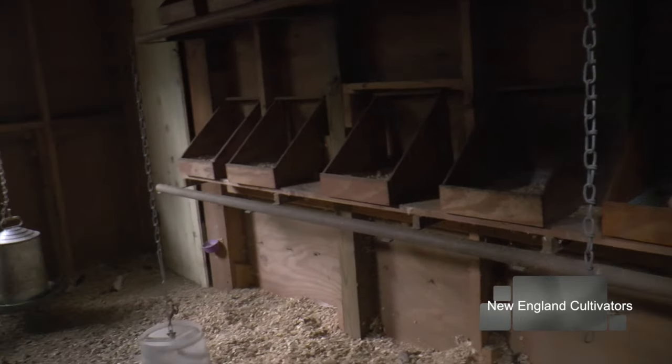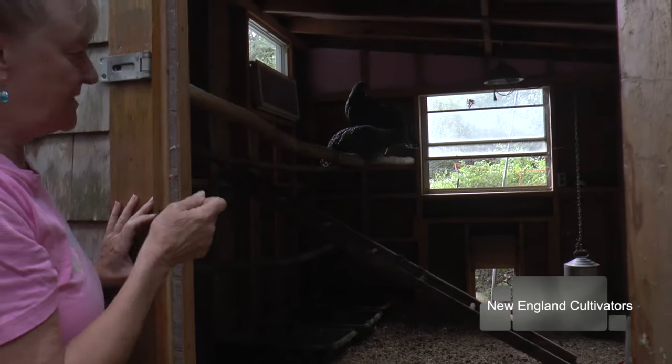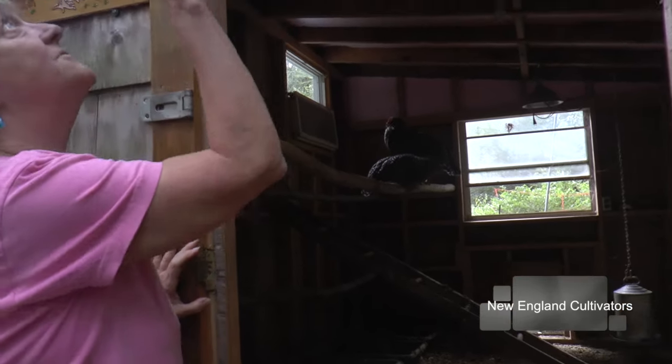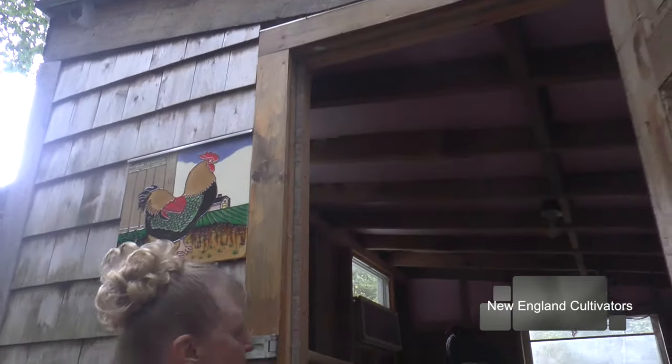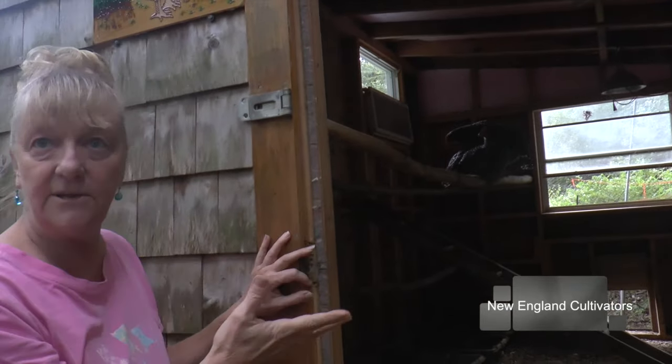There's even an egg in one of them there. And chickens have a harder time with heat than they do with cold. So they have the shade. This is a shady spot for them. They can get some sun, which is good because then they have vitamin D in their eggs.